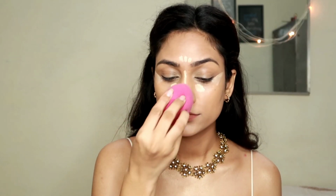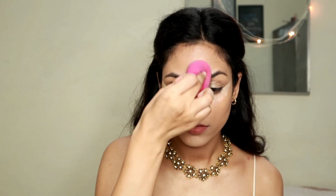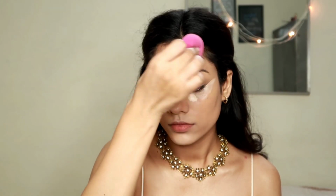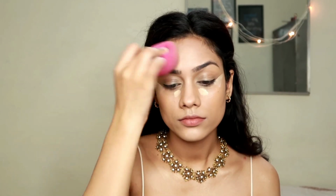So lightly I'm just gonna blend it out again using the same beauty blender, and I'm just gonna blend the concealer under my eyes at the end so I just get more coverage out of it. You want to apply the lightest pressure when you're blending out your concealer or foundation, anything, because you don't want to drag it, just tap it on your face, otherwise the foundation or any other product underneath would move. So you don't want to drag it, just follow the patting motion.